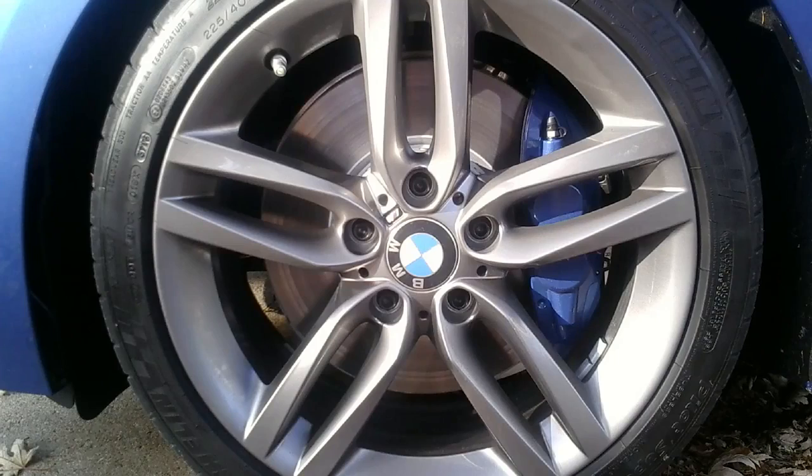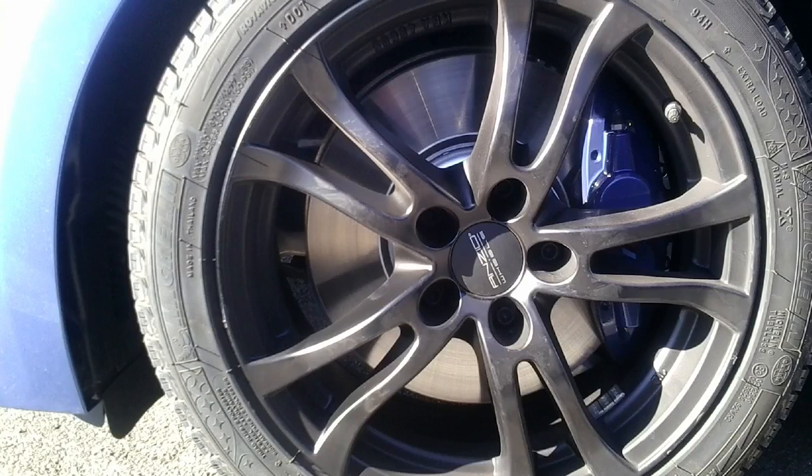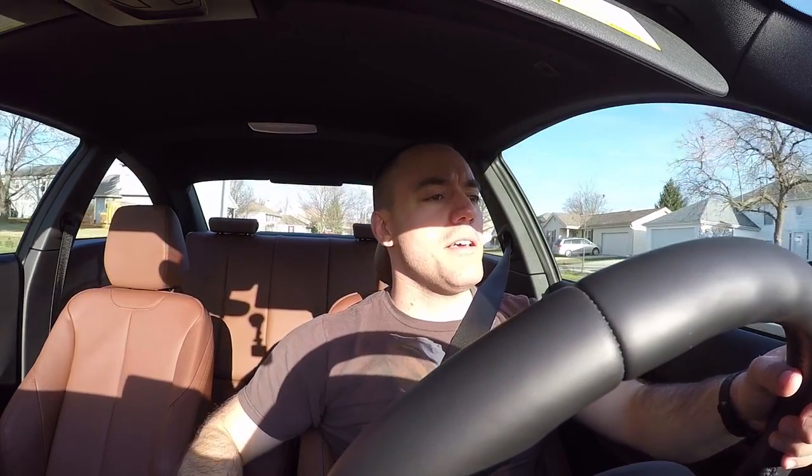Alright. So, it is Sunday, the 26th of February, and the temperature outside is 43 degrees, which is unseasonably warm, which I am certainly not complaining about, but not quite warm enough for me to put on my summer wheels yet. So at the moment, I'm wearing aftermarket 17-inch wheels, running 225/45/17 with Michelin X-Ices.